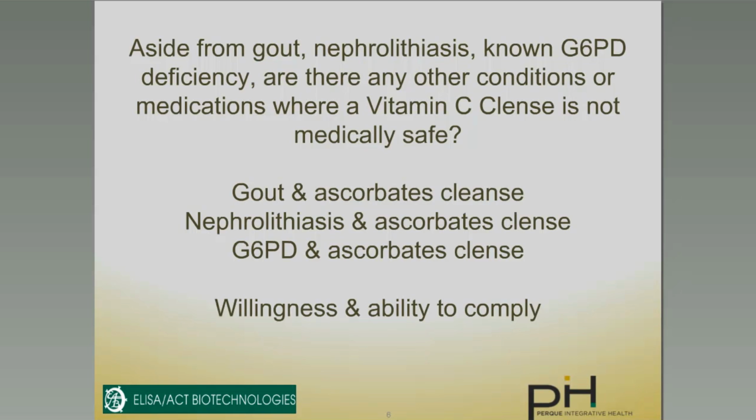There are certain in vitro or test tube tests that can be done to determine if the person is sensitive to ascorbate or not. And if you can confirm that they're not, then it benefits them. And if they are, then it should not be used. You're welcome to contact me for further information.